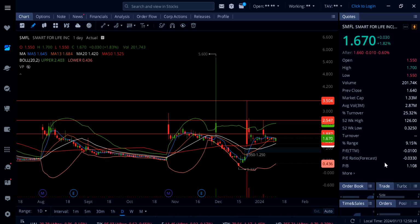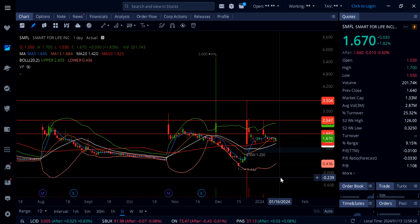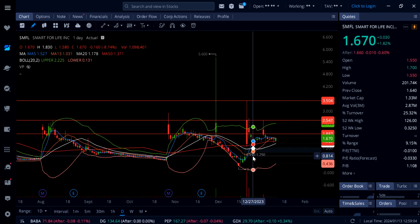And now let's get right into it with the first one, SMFL, Smart for Life Inc. And this one is trading at $1.67. And as you can see, this thing is at the top of my list right now. And there is a chance we might see this thing coming down and filling this gap down here at 95 cents. But that's not a guarantee.